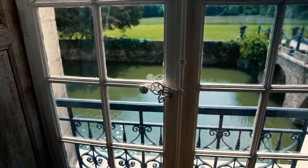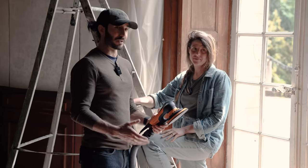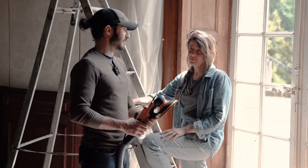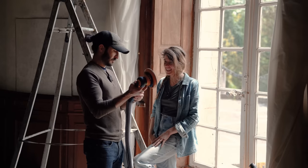And that's always a big concern in the chateau, because if we get dust on things during the wedding season, it's a big problem and it's a lot of work to clean it off. So we're gonna see if this works. Then we can get going.